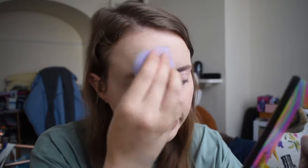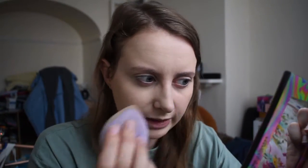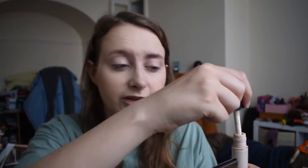So first things first, what I am noticing is definitely light medium coverage, I'd say. Because I can still see some dark circles under my eyes, a tiny little bit of redness on my cheeks, but it hasn't completely beiged me out. But I'm okay with that, so I'm going to put on my concealer, which is my e.l.f. Camo Concealer, because this thing is nearly out and I am determined to get to the bottom of this tube before I finish this series.